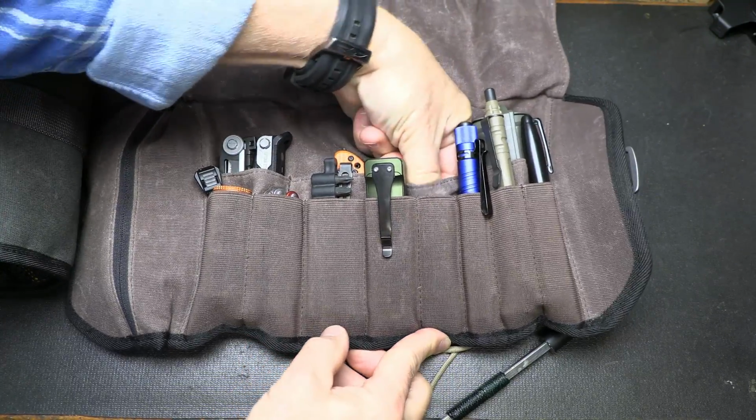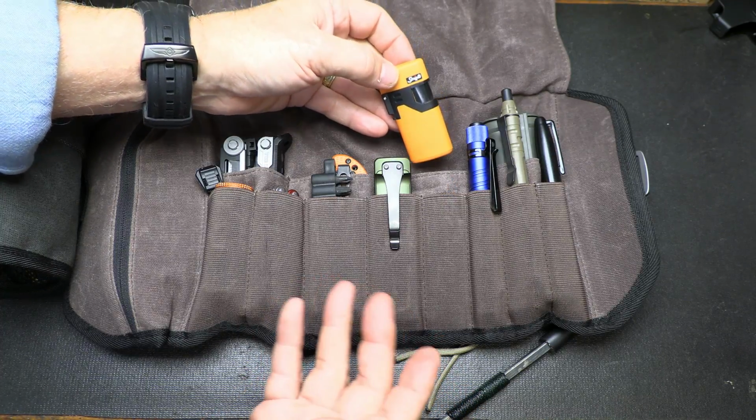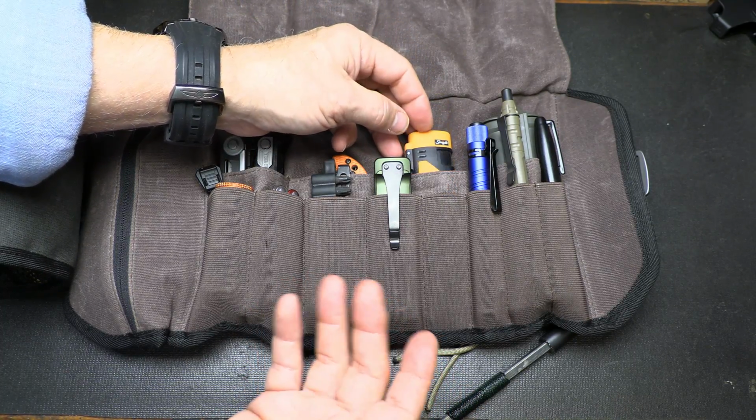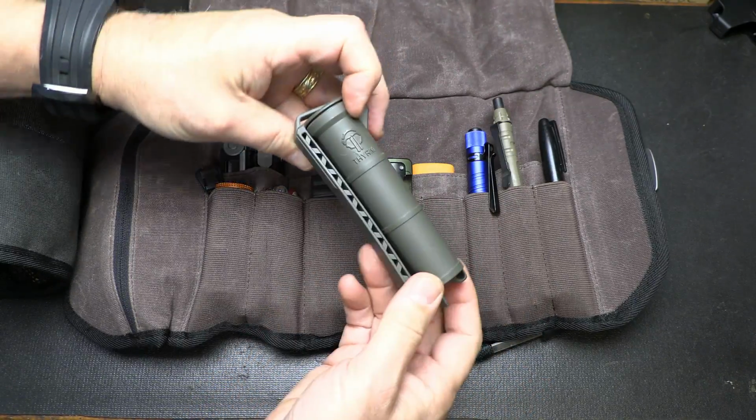Let's see what I got down here. I got something stuffed. Oh, this is a lighter. Love to have fire starting. Fire starting to me is a very important thing that I just like to have. And then this is a pretty cool system.